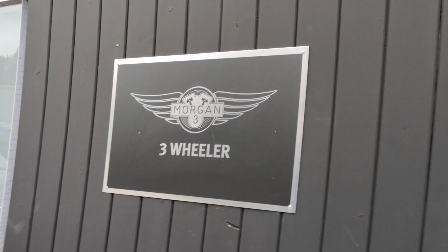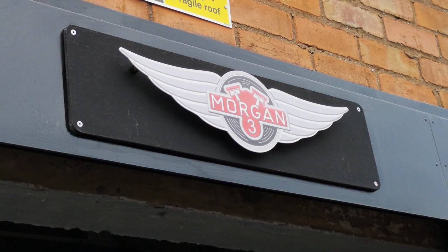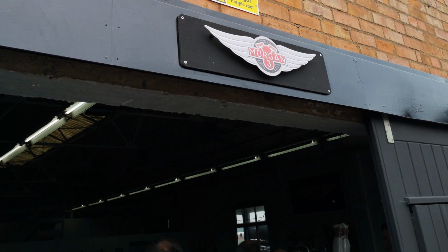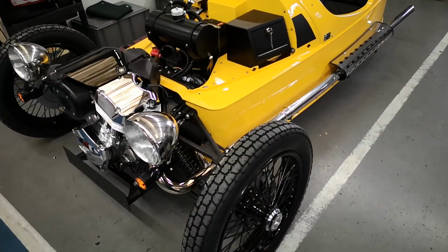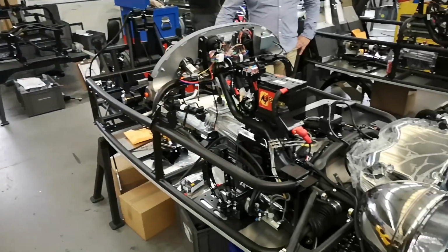So where we moved on to after this was the three-wheeler build area. Now this was really cool because we got to learn various things about the three-wheelers. I already knew they were a V-twin, but you get to see how they're built up, you get to see underneath them. I thought it was interesting that the pedals were straight onto the slave and the master cylinder, there was no line really taking it there.